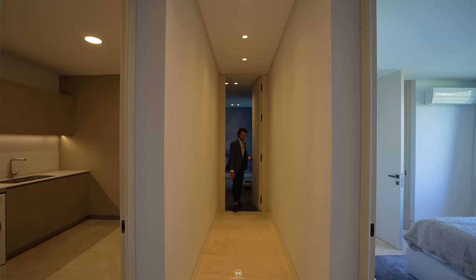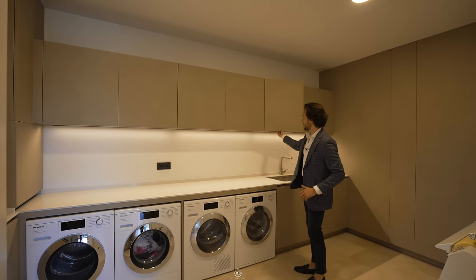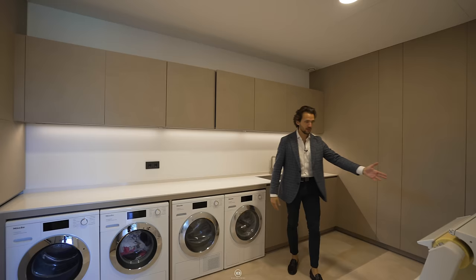Because this entire area is kind of like the working area. What do I mean with that? Let's step in here. This would be the Modul Nova custom-made laundry room as well. Super elegant, big in space. I'm going to open this one. Big in space. You've got two dryers, two washers, a sink, and a professional ironing machine.